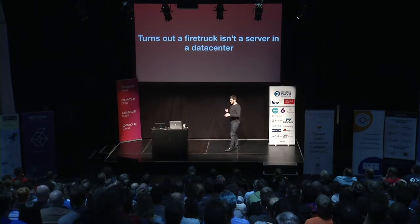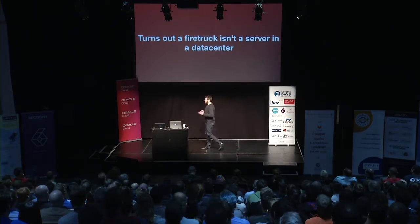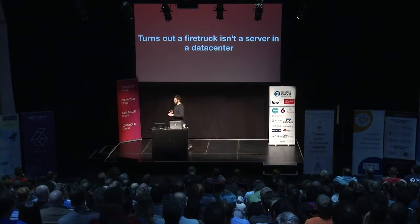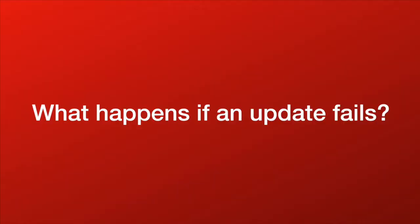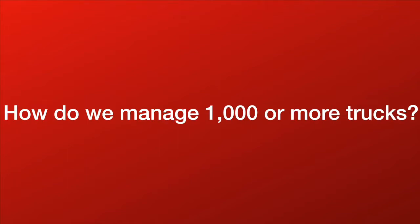There's a wee bit of circumstances around the operation which isn't the same as a rack. And we have some questions, like what happens if there's an update and there's an incident and the truck has to leave halfway through? What happens if the update fails? The last thing we want is these emergency services vehicles to go out to an incident to be fighting a fire and they don't have the information they need.